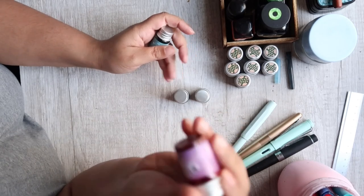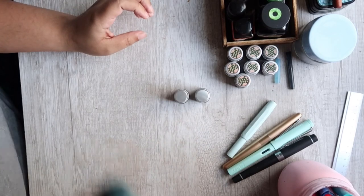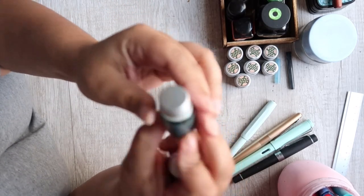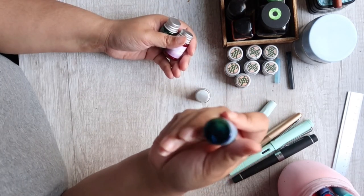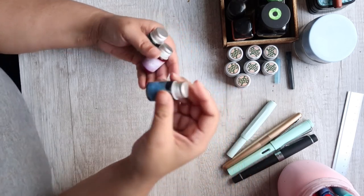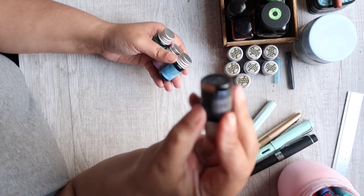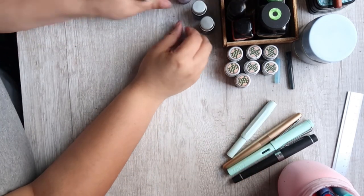This is a pinkish one. Then we have a green one. You have to shake it very well in order for the glitter to spread throughout the ink. A blue one, turquoise kind of color. And then lastly, a black one with gold shimmer, which I haven't tried yet.